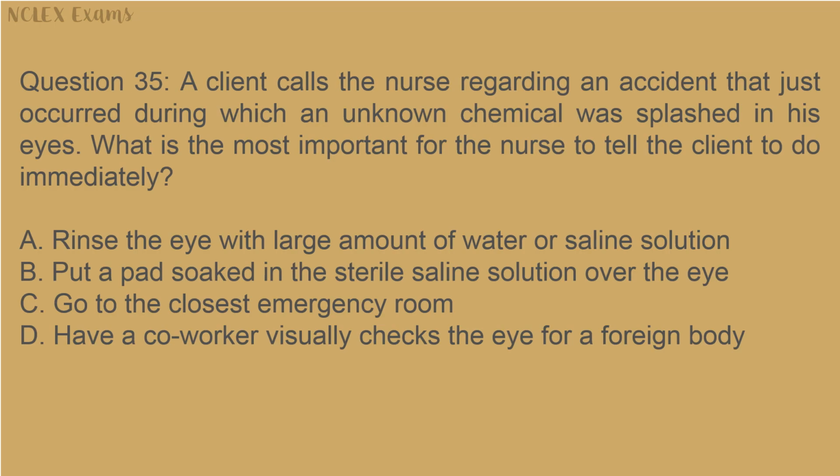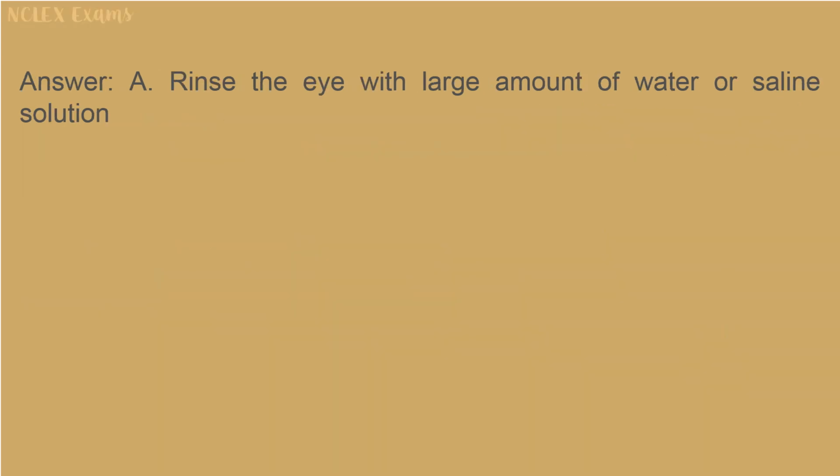Question 35. A client calls the nurse regarding an accident that just occurred during which an unknown chemical was splashed in his eyes. What is the most important for the nurse to tell the client to do immediately? A. Rinse the eye with large amount of water or saline solution. B. Put a pad soaked in the sterile saline solution over the eye. C. Go to the closest emergency room. D. Have a coworker visually check the eye for a foreign body. Answer: A. Rinse the eye with large amount of water or saline solution.